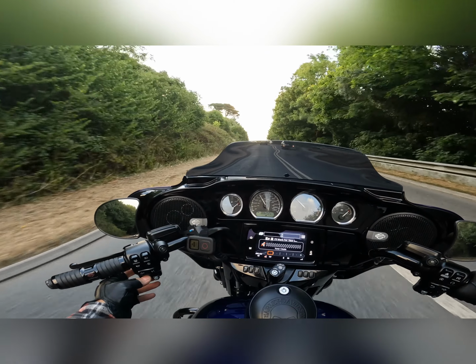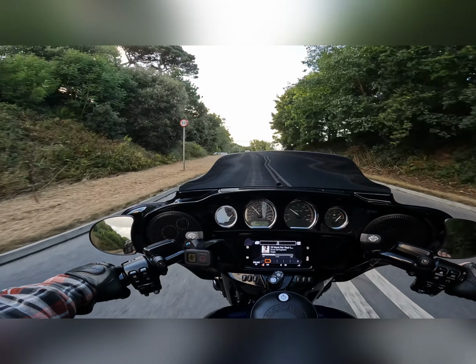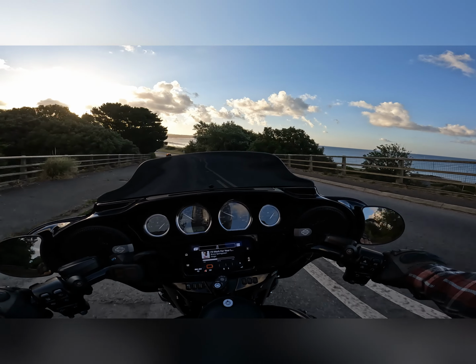So we're heading down now into Penzance, Mounts Bay, St. Michael's Mount. Final view for you guys. Little panoramic, look at that, absolutely gorgeous.